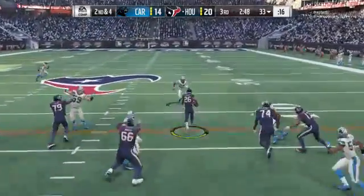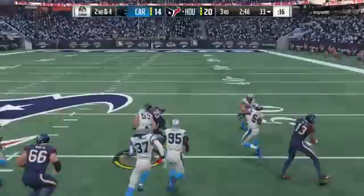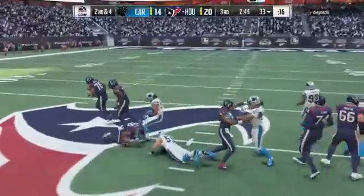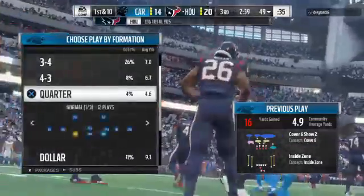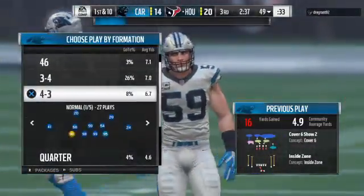On second down, here's Miller. Pushing his way inside the 40. And getting this just shy of midfield. They'll spot it at the 49. 16 yards on that one, and also a Texan first down.